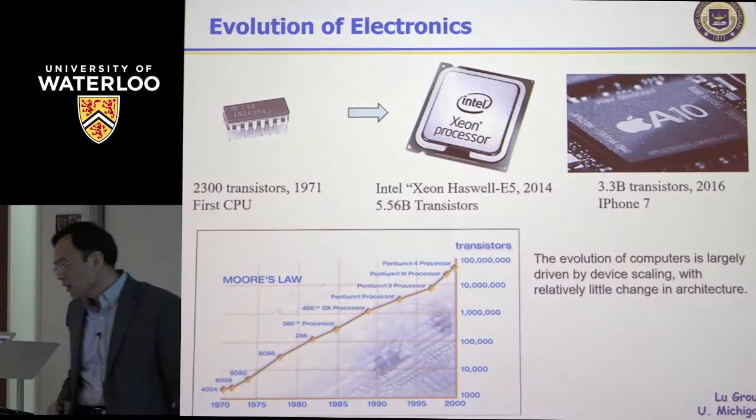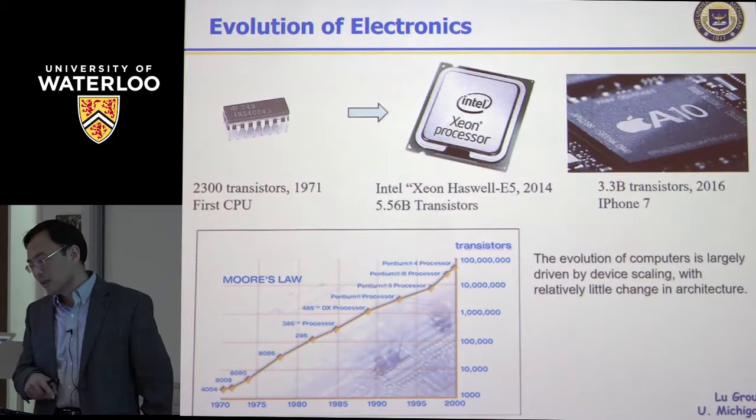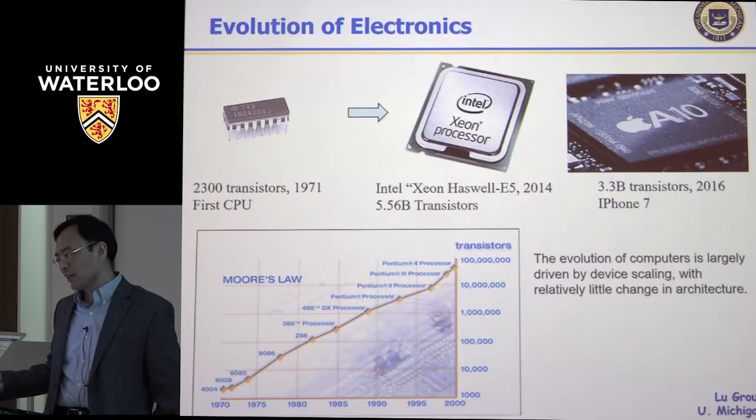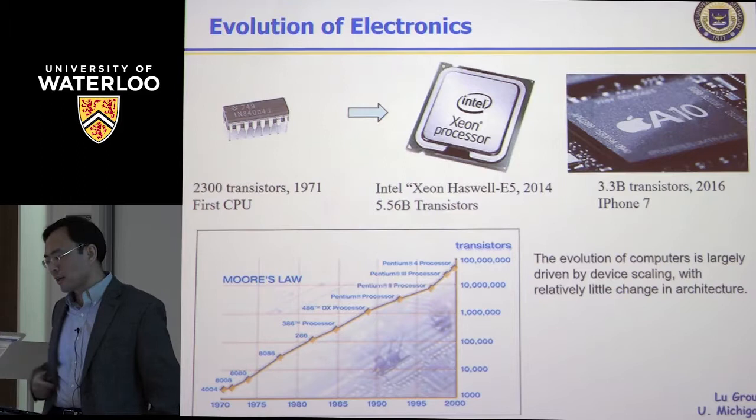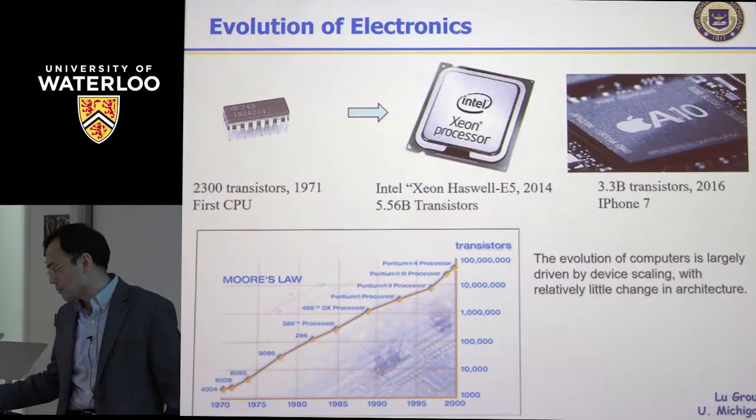I'll start with a slide probably everybody knows, so I don't have to introduce this. We all know that the semiconductor industry is driven by Moore's law. We have been doubling the transistor count every 2 years, and that's the only thing the semiconductor industry knows, right? If you go to a conference by the semiconductor companies, the only way they know how to sell you a product is by selling you a better product at a lower price, right? Unlike a lot of other businesses, this is the only way the semiconductor companies know how to survive.